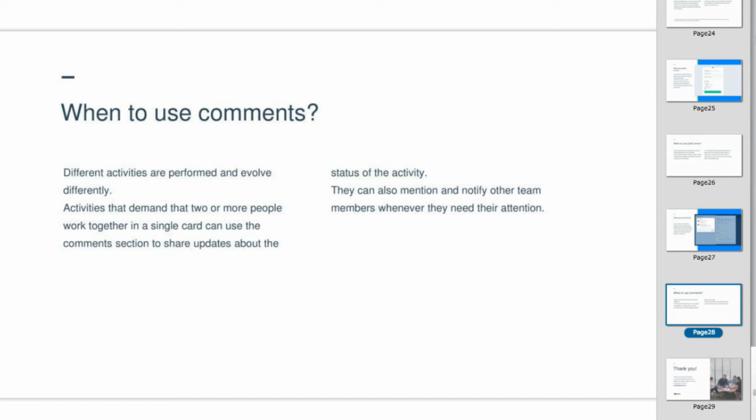You can use comments to post updates about the activity, so you let everyone know what's happening, what's been done, and what's missing. And you can also use them to mention and notify other team members whenever you need their attention to a specific part of the activity.